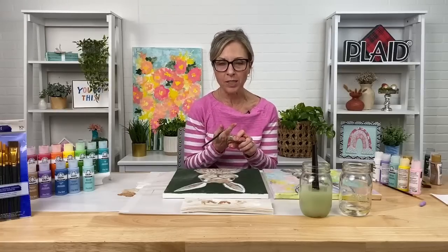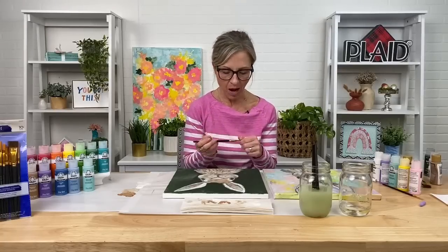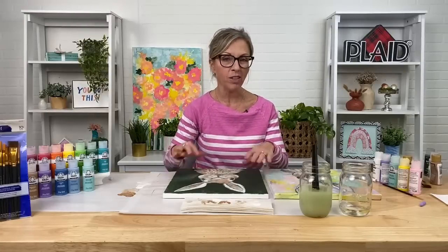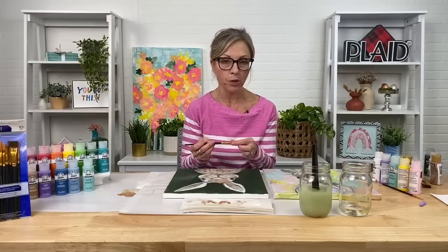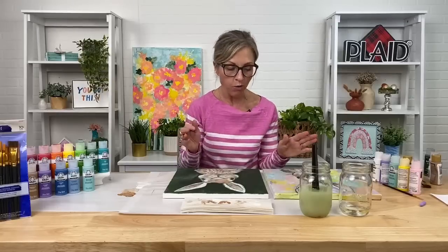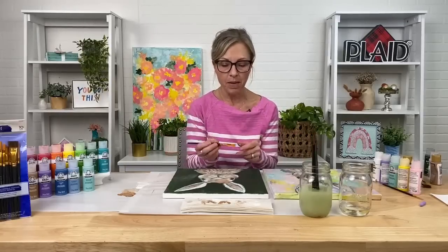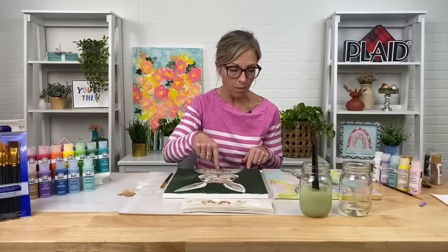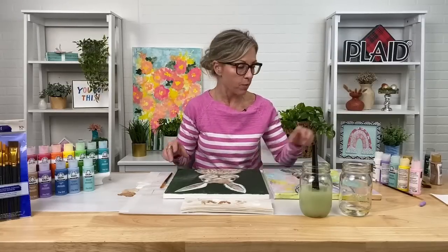It feels more like a marker or a crayon or a colored pencil, and it kind of gives them some confidence. So you can stay with a smaller brush. We're doing the background. If you want to go to a quarter inch or a three quarter inch brush, go for it. The technique is the same. I'm going to be using a number 12 flat brush, but you can also use the number 10 brush that we did for the bunny.